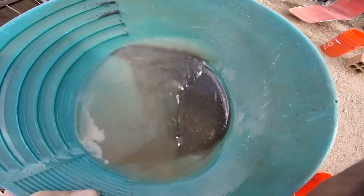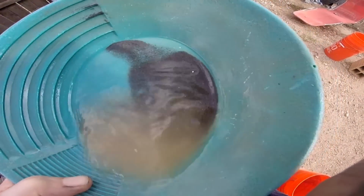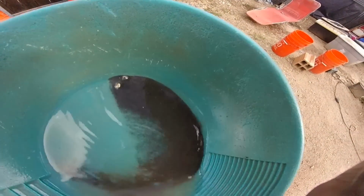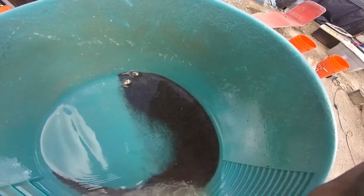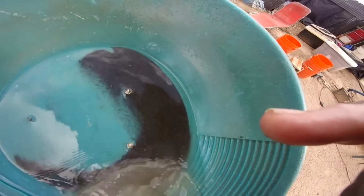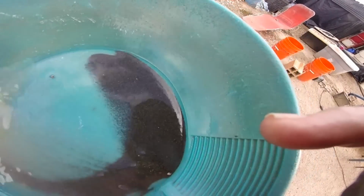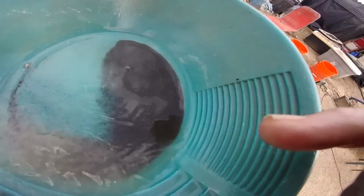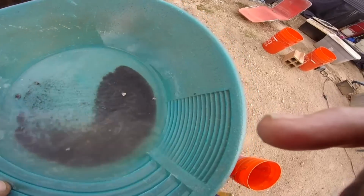Okay, I see some specks there. Little stuff again. There's a couple specks there, one wedged between those two rocks. Pebbles, I should say. Another one there, another one there. Some more little stuff. Okay, nothing, no pickers. But as long as I get a little something in every pan, that's okay.